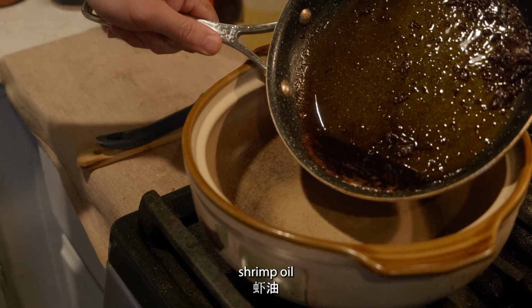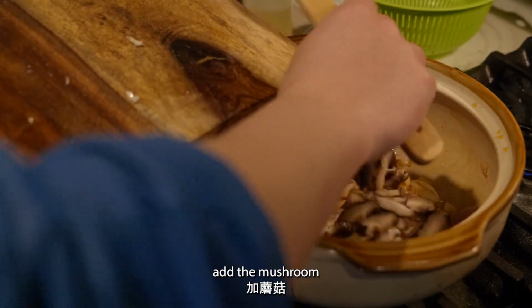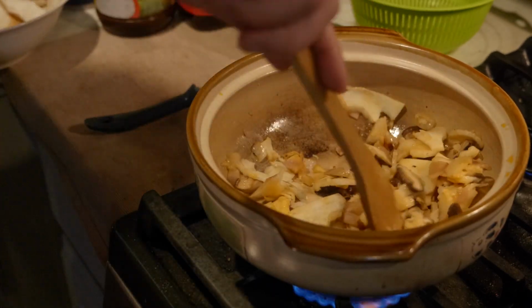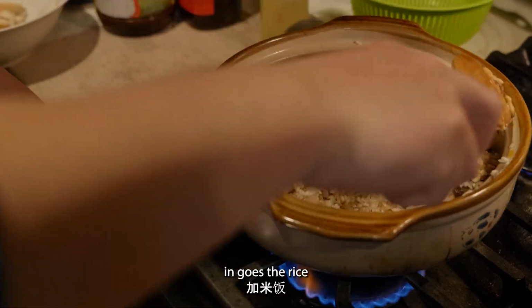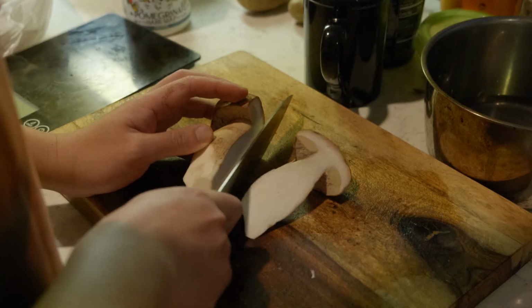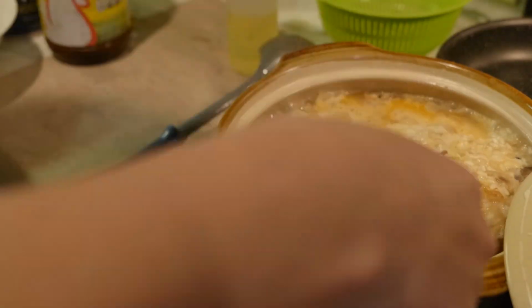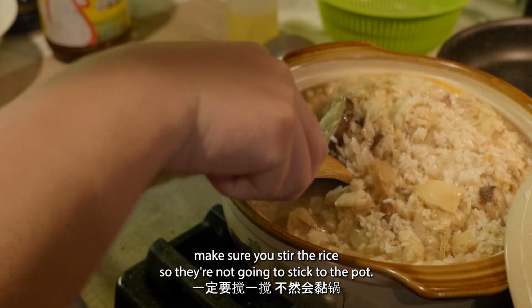Shrimp oil. In goes the rice. Occasionally stir the rice so that it doesn't stick to the pot.